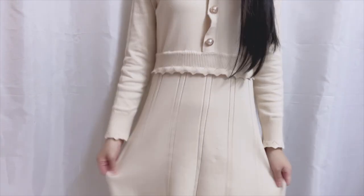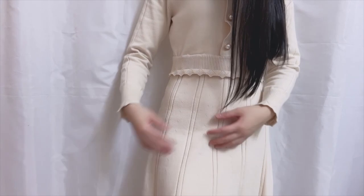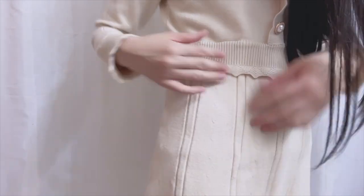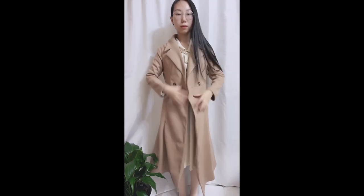I love the design of the collar and the high waist. The pearl buttons also look high quality. The color is apricot, and looks darker than in the picture. Overall, I like the dress a lot. It feels gentle and feminine.